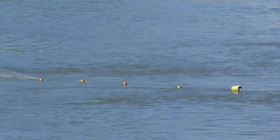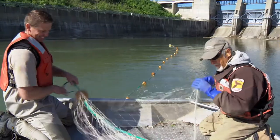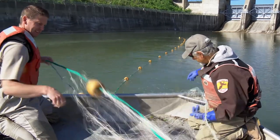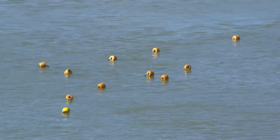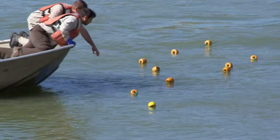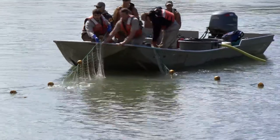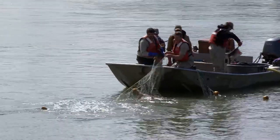All right. Okay, go ahead. Looks like we have one here. The float's really bobbing. We're gonna grab right by this float and lift it slowly, see if the fish is still there. There's like so many here. Just keep going, get them all in and get that net out of the water.